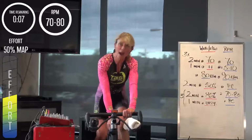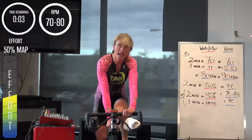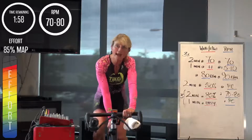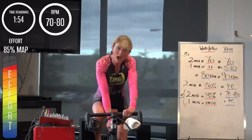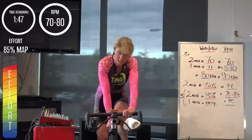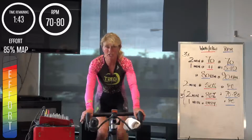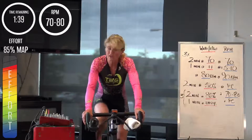Start bringing the gear up. We're going in 5 seconds. In 3, 2, 1. Here we go. 2 minutes, right up and over that functional threshold. This is not something you can hold for an hour. Come on now, big push. Get the shoulders down, strong through the feet.